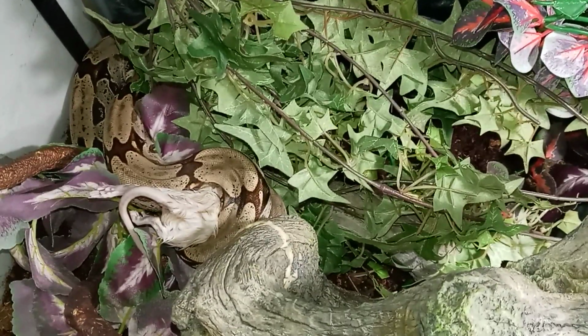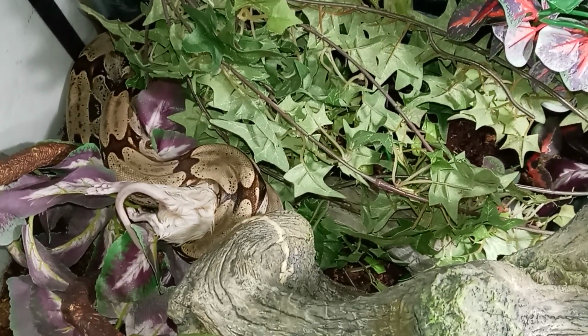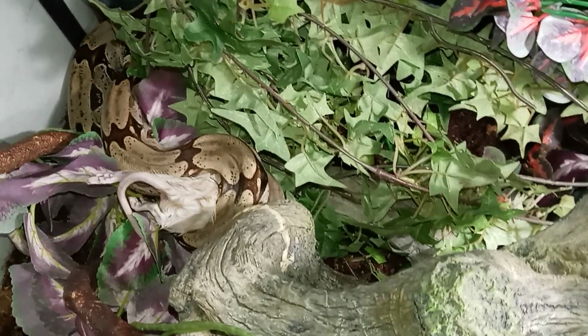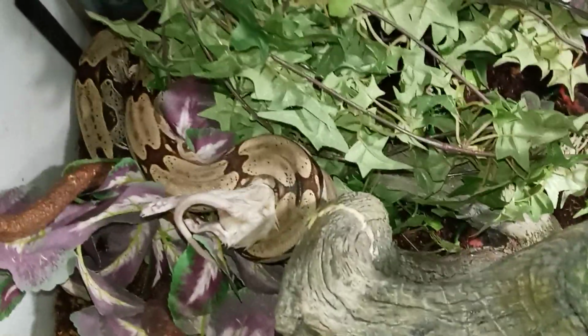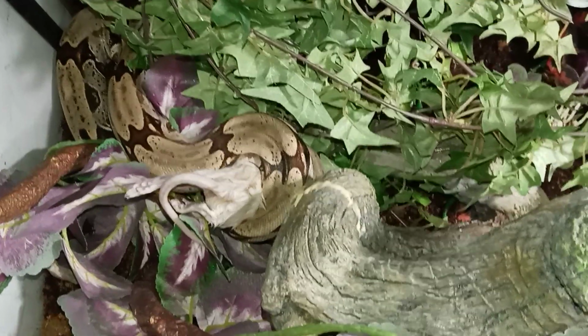That's going to slowly increase until she is an adult, and then she will be off of food from November till mid to late February. So she's growing great. Obviously 4 feet at less than 2 years old. As you can see, she's extremely muscular. She's very lean, very healthy, and this food cycling is something that I'm doing with almost all my boas.